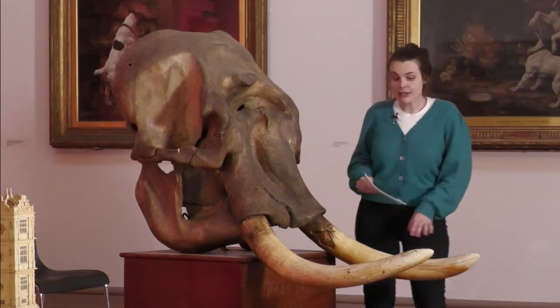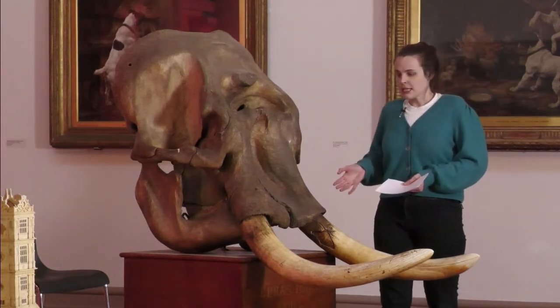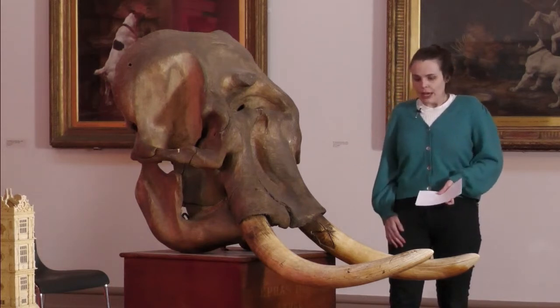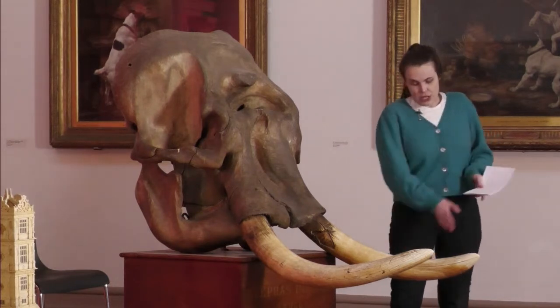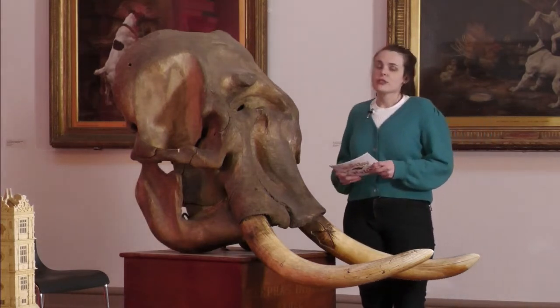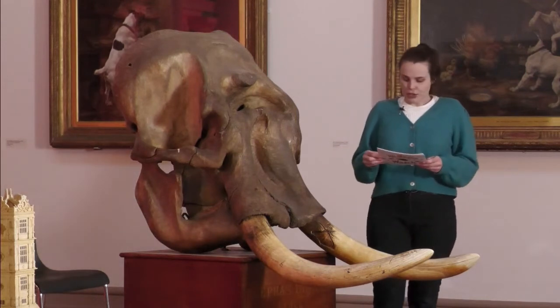And it's really, really useful for researchers to have really old specimens like this, because they can tell how animals have changed over time. So they can do research about the size of the tusks of this animal in comparison to modern day Asiatic elephants, and find out lots more about how species have changed.